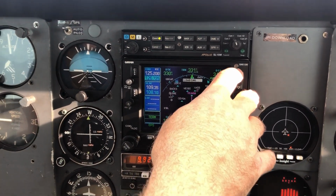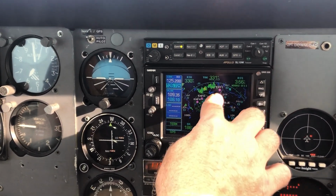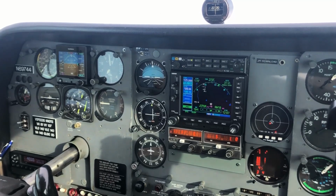Vectors 694, send and maintain 6,000. Send and maintain 6,000, Vectors 694. There it is, that little maintain 7,000, expedite up 3-5. So we'll be, I'm sure we'll be getting the vectors. We can, Vectors 625.